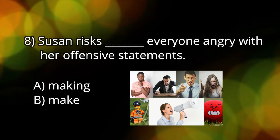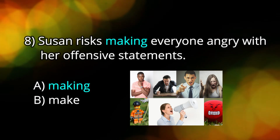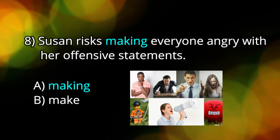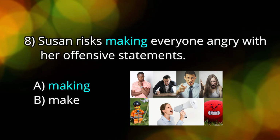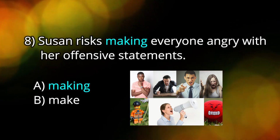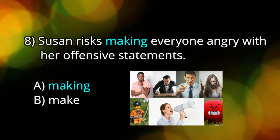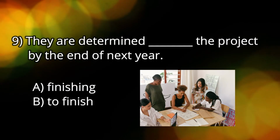All right. Number 8. And the answer is, Susan risks making everyone angry with her offensive statements. In this case, the verb risk only takes the gerund. Okay? Make a note of that.